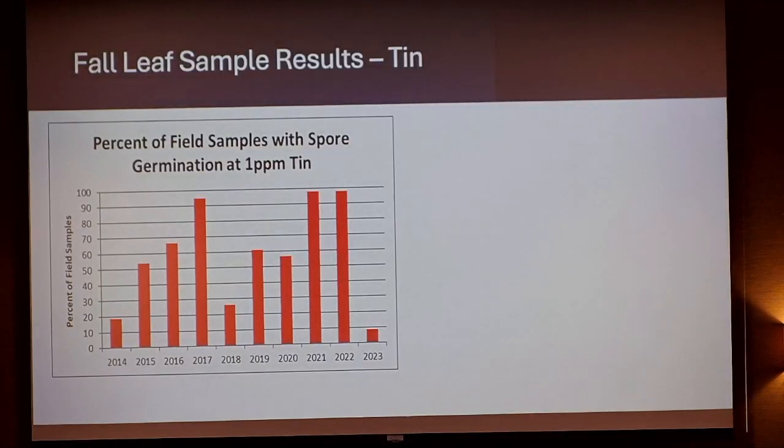Okay, here we go. So for SMBSC, this is specific to our growing area. Again, we saw very high levels of fields that had spore germination that were resistant to tin at that 1 ppm. And that dropped down to below 10% for 2023. So very dramatic decline in resistance.